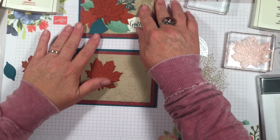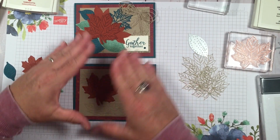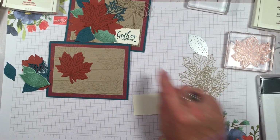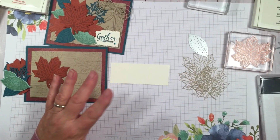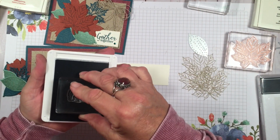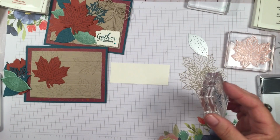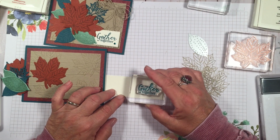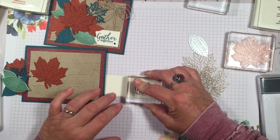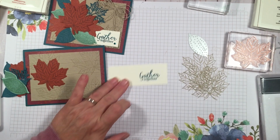Usually what I do is, you know what I'm going to do? I'm going to go ahead and cut out my sentiment here because I need to lay that here so that'll be part of my positioning. So let me get this, and I stamp that in Pretty Peacock ink. Gather together. Okay, hold it down for a second, and hopefully I haven't wobbled it. There, very good.